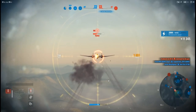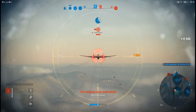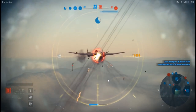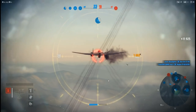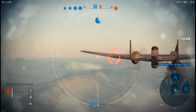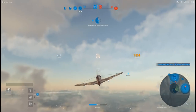Unfortunately, we're so close to the objective. I want to get him before he completely drops his bombs. And there we got him. Unfortunately, by the time I finish him off, this guy's right here. I'm not going to be able to kill him. He already dropped his bombs. So now I'm just kind of like, there you go. You're on fire. Bye-bye. Not going to hang around. I'm going to start strolling back towards center.